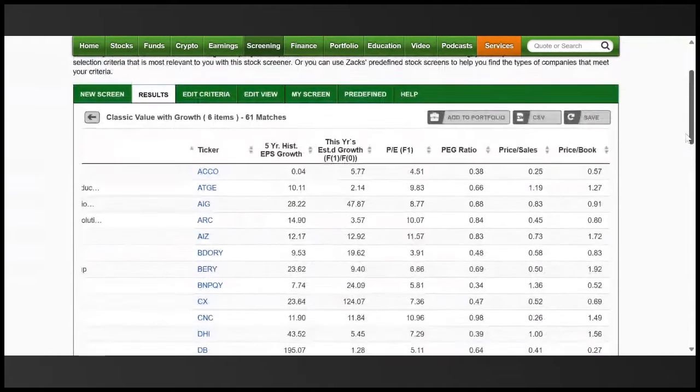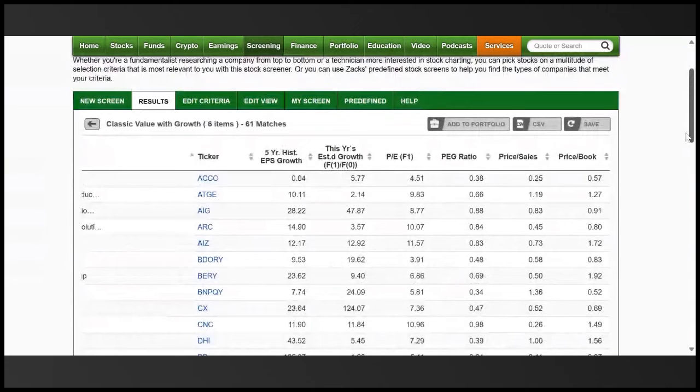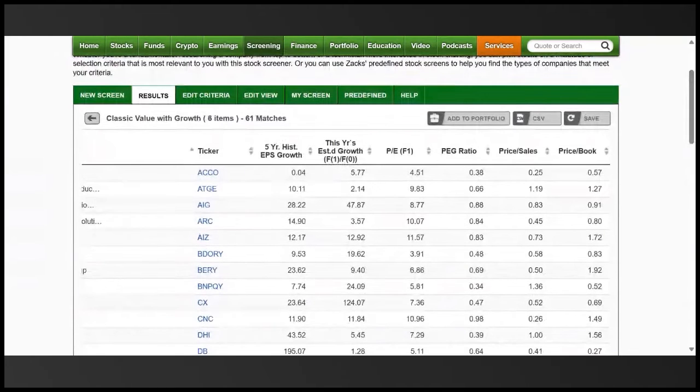If there's any kind of rank, no, it does not have the Zacks rank included in this one. It has price to book, price to sales, PEG ratio, PE, this year's estimated growth, and the 5-year historical EPS growth. And then it gives the tickers. So this one doesn't have it, but again, it's always nice to look around at these predefined screens. I find it to be fun, but maybe I'm weird.